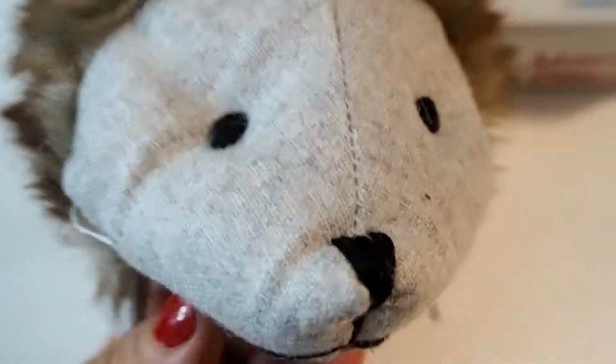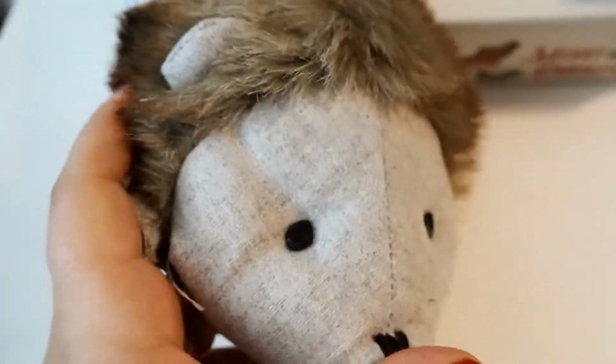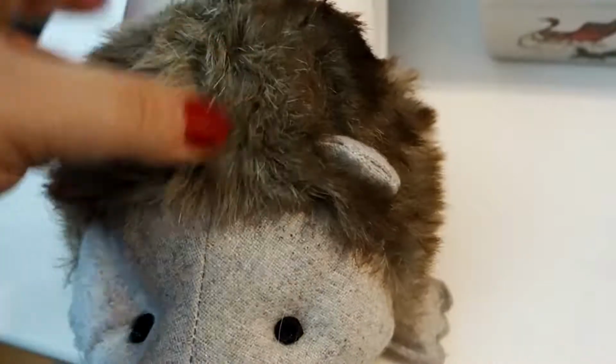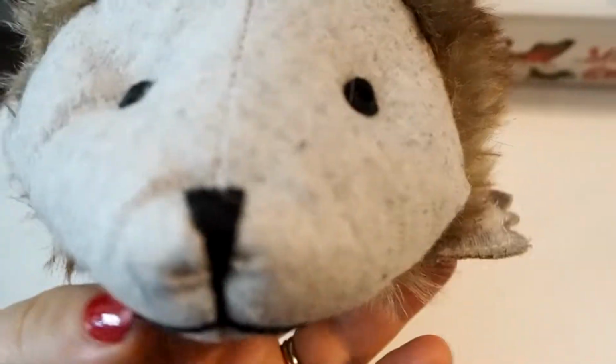We have one, but it's been beat up over the last few years, but it was just a standard foam draft blocker for the door, just a standard basic one. So they thought that this was really cute.